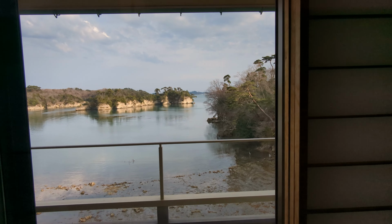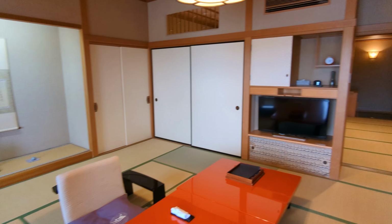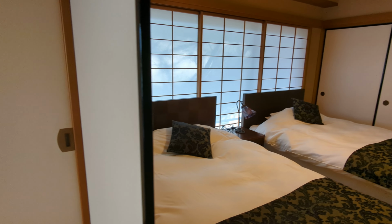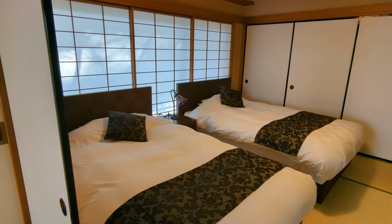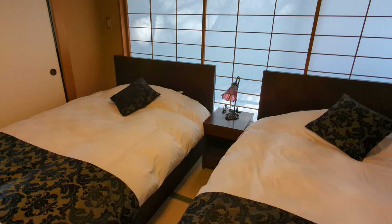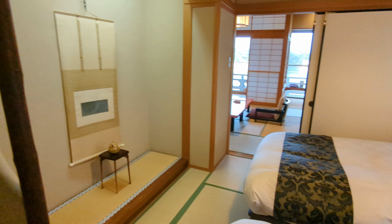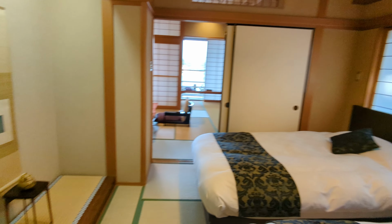So backing up, this is the main living area. So let's take a look now. You can either come in this way or from the hallway. You can open this up, sliding door. And this is the bedroom. So Western style, looks pretty comfortable. Again, a Japanese hanging scroll. So this is the bedroom.